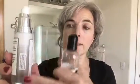When I started with Lemongrass, the face cream with botanicals had just been introduced. This is anti-aging, and every single ingredient in here is intentional. I can tell you about that more in another video, but I do like how the elevator goes up. It's an airless pump. You get to use it all.